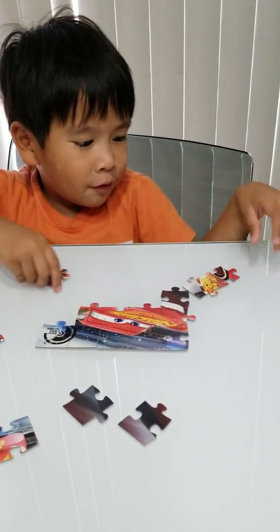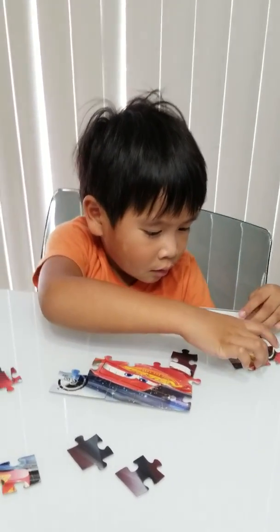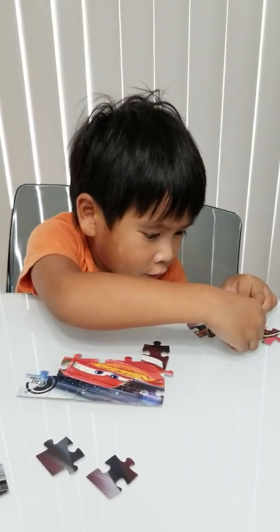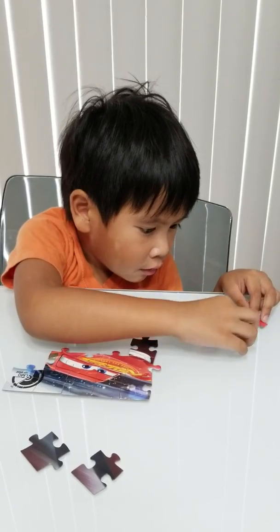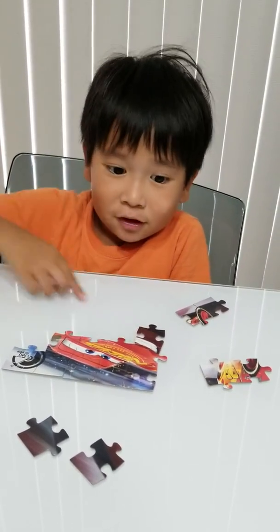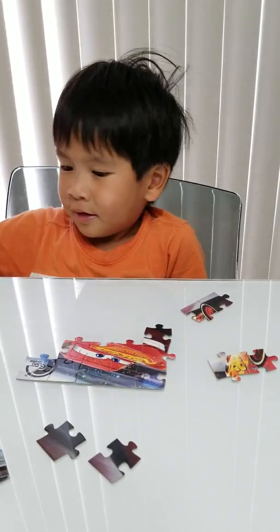Kids, am I building faster? Yes. Do you think this will match? Yes. Come on, Jiro. No. Can I go now, Jiro? No. Look at his mouth. It's so weird. It's weird. Yeah, it's weird.